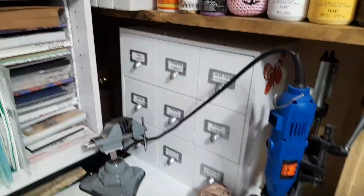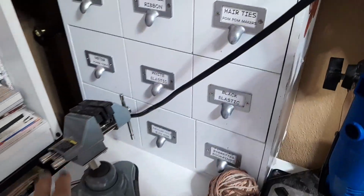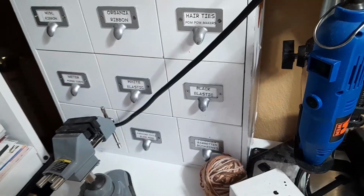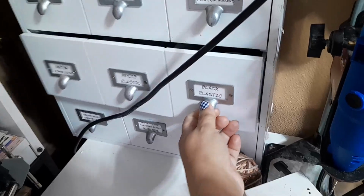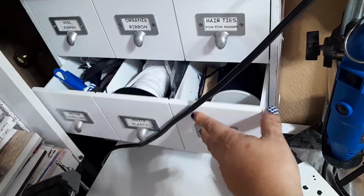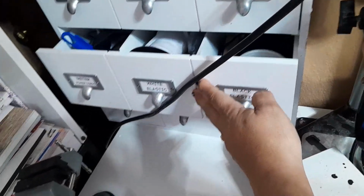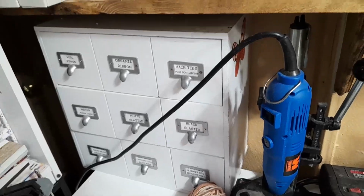Then we got my clamp, my vise right here. I can move it anywhere I need to. And then those, I don't use what's inside most of the time. I used it last when I was making masks a few years ago, so it's just sitting there now. I may reorganize that for stuff that I'm actually using.